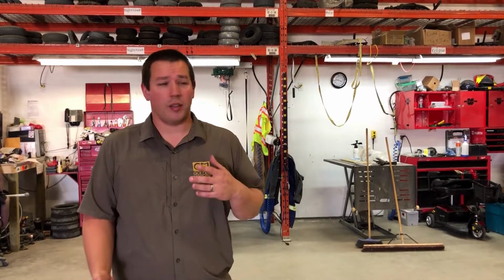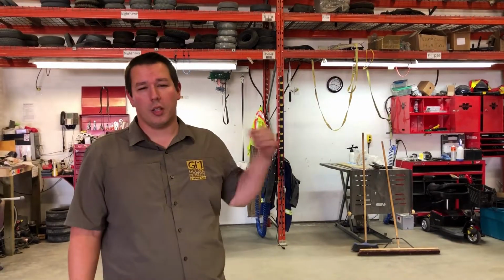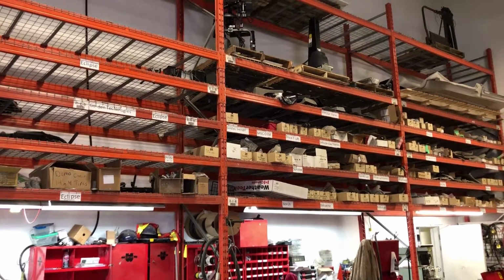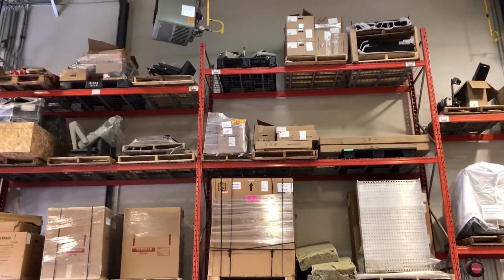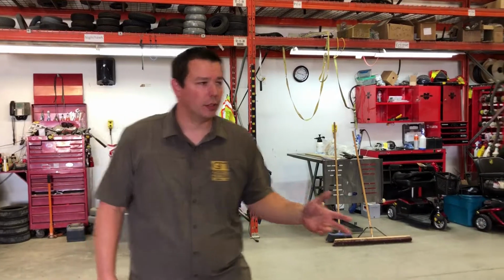Inside of here, you're going to see things like lifts. We're working on power chairs and scooters. You'll see lifts. We're working on vehicles. We have a full receiving department. Our shop is about 4,500 square feet, and on most days, we can have almost 5 or 6 vehicles in here.